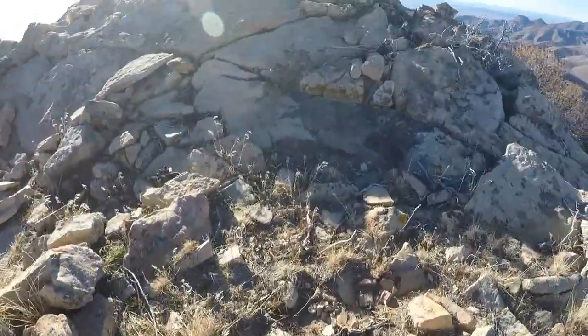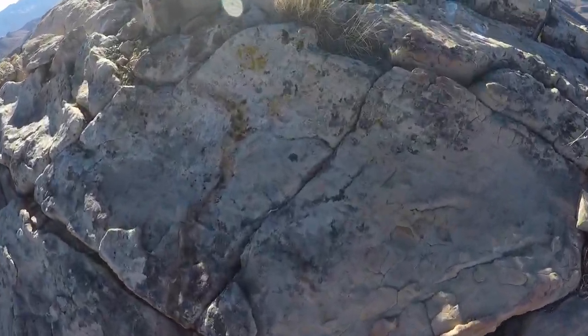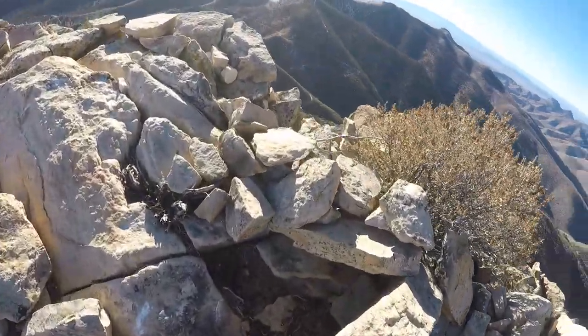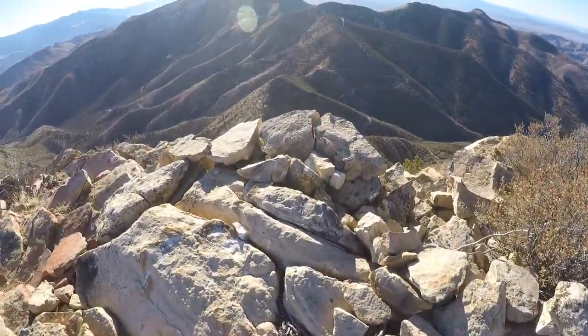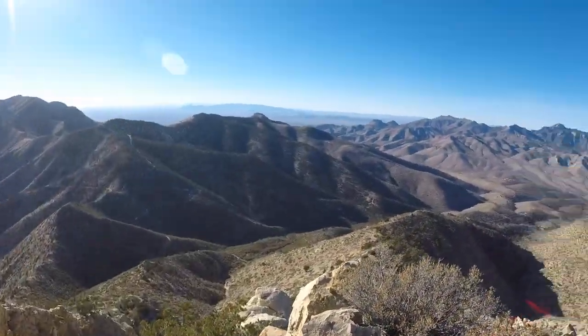Wire up here. There it is. Yeah. Jarvis Peak, there's the thing. You did it.